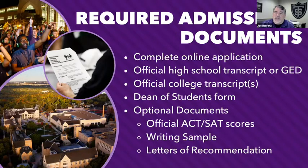We will need all college transcripts. So if you've attended more than one institution, we'll need official college transcripts from each institution that you've attended. We'll need a Dean of Students form, and that is a form that basically is looking for your disciplinary history, or as I like to say it, how you're playing with others, to make sure that there are no issues that we need to be aware of here at St.